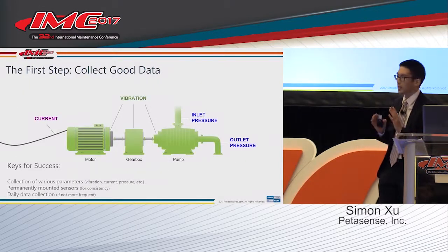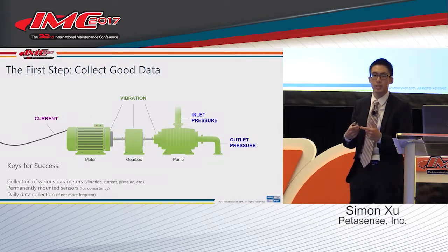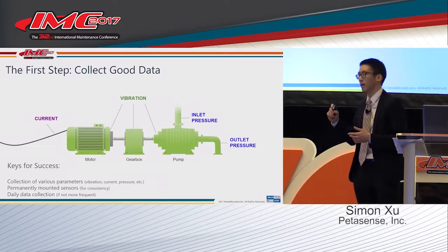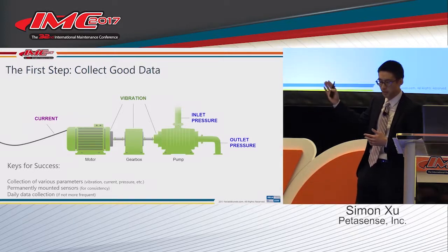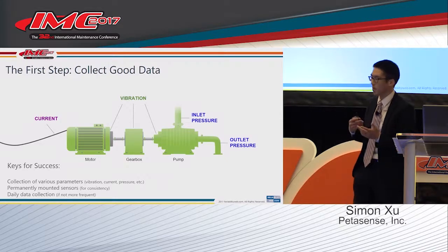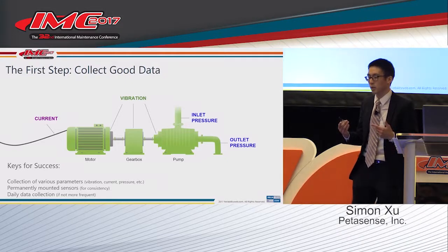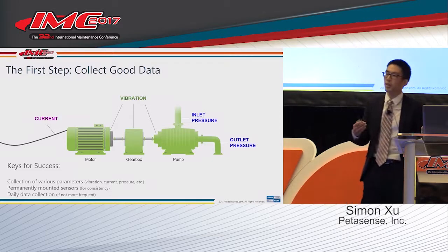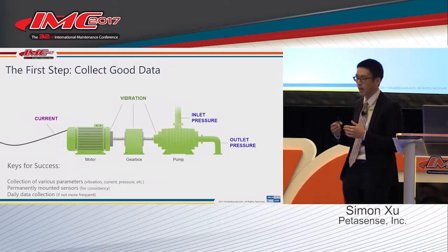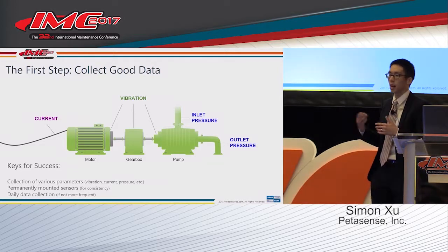So the first step is always to collect very good data. And to decide what kind of data to collect, think about what analysts would need to collect in order to, say, determine the health of a motor pump drivetrain, right? You might want to have current transformers to diagnose any sort of electrical faults in the motor. Maybe you want to also have that current so you can evaluate the speed of the machine, especially if your motor is running on a VFD. Vibration, if you were here for the last talk, of course, is a great source of information for getting the heartbeat of the machine, and so is the differential pressure to evaluate whether your pump is operating correctly.